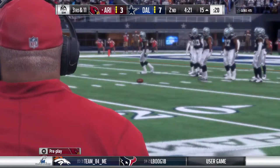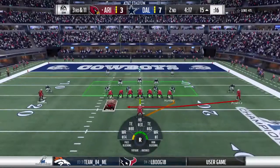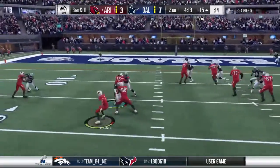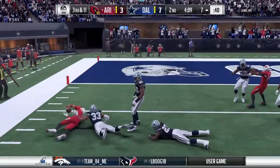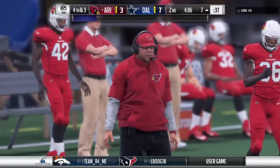The Cardinals on 3rd down. They've been near perfect. 4 for 5 to this point. This is 3rd and 11. They'll try a little trickery here on the end around. And here he'll get it down to the 7. Give him 8 yards on the carry, and that's going to bring up 4th down.